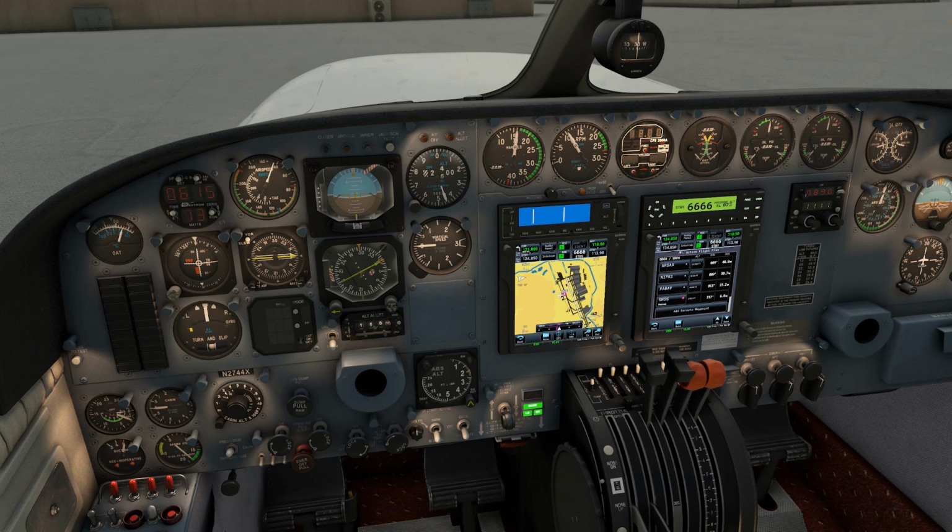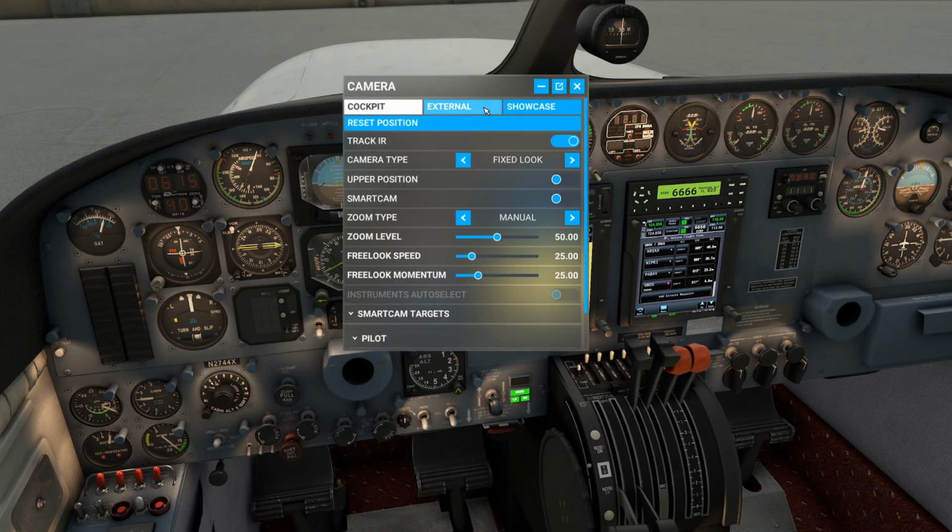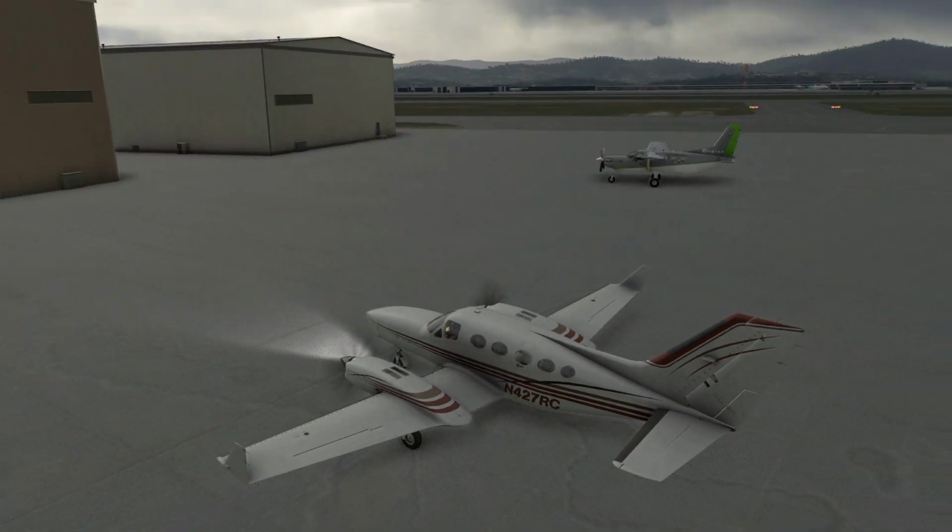There are issues with the autopilot, and I'll link to the page where all of the issues are being captured. I'm not going to go through them all here. I haven't noticed them all personally, but I've noticed a few things. So I'm going to call out what I've noticed, and then you can look at the page and see what other people have noticed. And hopefully the developer is paying attention. Let me go outside, have a listen to it.